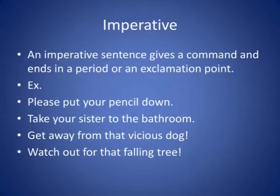The second type of sentence is called an imperative sentence. This type of sentence gives a command, tells someone to do something, and ends in a period or an exclamation point. For example, please put your pencil down. Take your sister to the bathroom. Get away from that vicious dog. Or watch out for that falling tree.